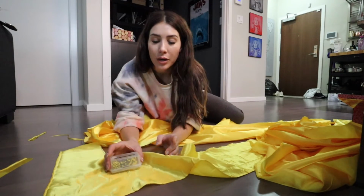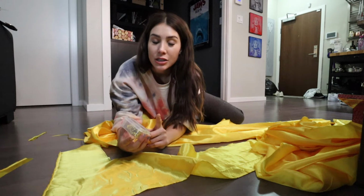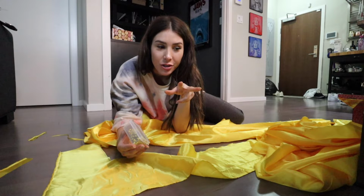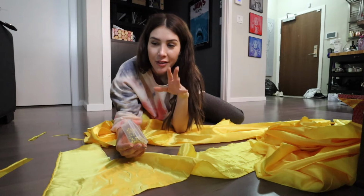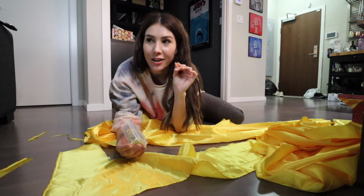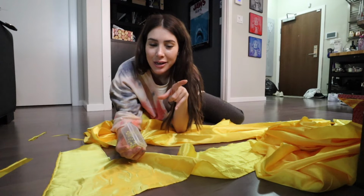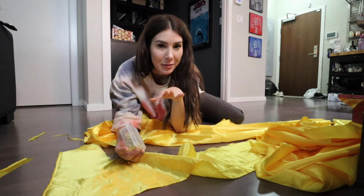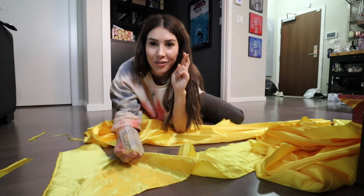So I got all the pieces, and what I'm gonna do now is I'm gonna actually pin 2 of them together and then start attaching the first 2 and then the second 2, and then I'll attach them all together at the end. I tried testing on a few different things, and some of the times it worked, some of the times it didn't, to do the ruching, so fingers crossed.